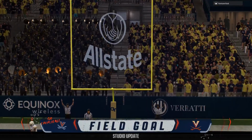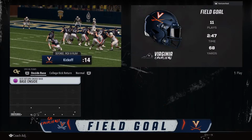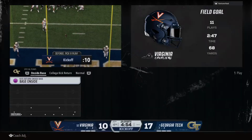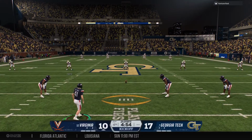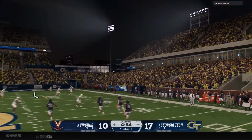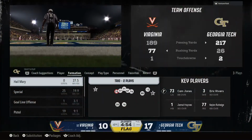And that kick right down the middle. Can't hit it any better than that. Well, they almost put a touchdown on the board, but instead they come away with 3 points. So after the field goal, the kicker out there again to boot it away. That mistake sets the offense up at the 40.